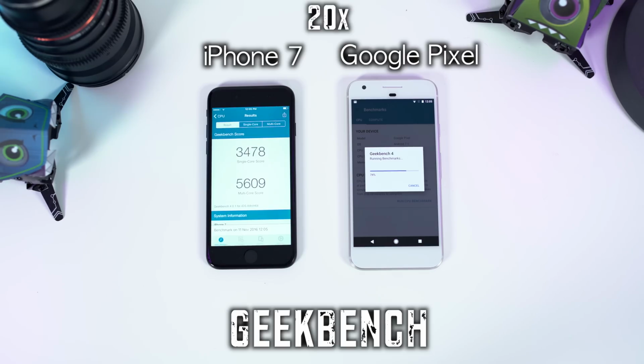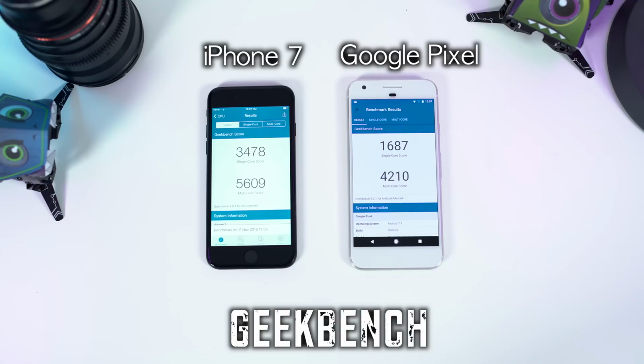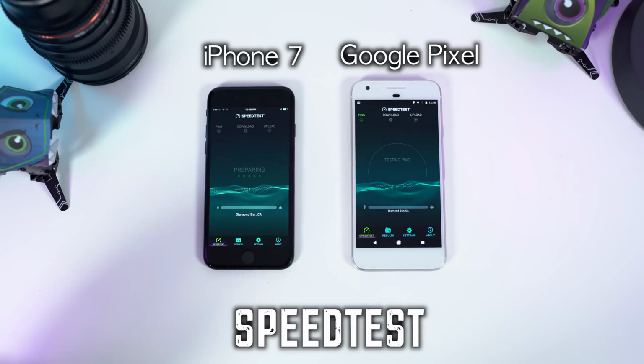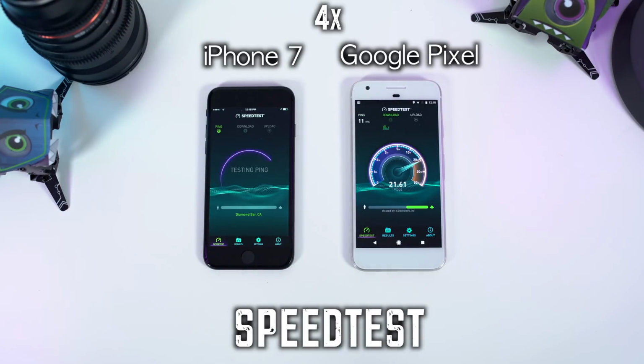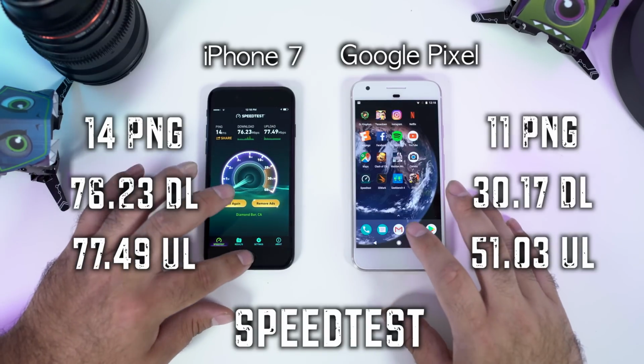First up, we have Geekbench. And you guys can see in this score, the A10 is obviously kicking some butt on that Snapdragon 821. Next up is Speed Test, and I have to admit I was kind of shocked to see the Pixel getting beat so badly by the iPhone 7 in this particular test. You'd think just going online and doing that type of stuff that it would be exactly the same, but you guys can see that once again the A10 processor and the iPhone 7 is beating the Pixel.